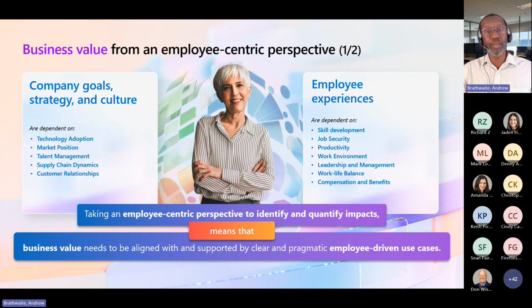So from an employee-centric standpoint, with the employee experience, now that's something that's dependent, as you can see on the right side, on skill development, job security, productivity, and you can see the rest of the points that are there in the list. So taking an employee-centric perspective means that business value needs to be aligned with and supported by clear and pragmatic employee-driven use cases. So you can come at this from any number of ways. At the end of the day, is it and will it show dividends in terms of how your business is going to be able to perform?